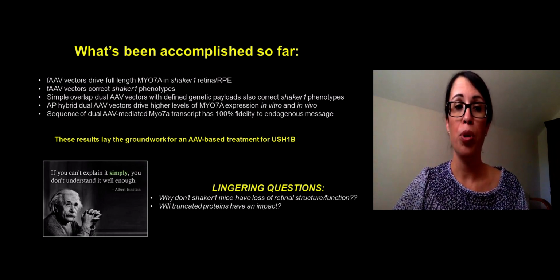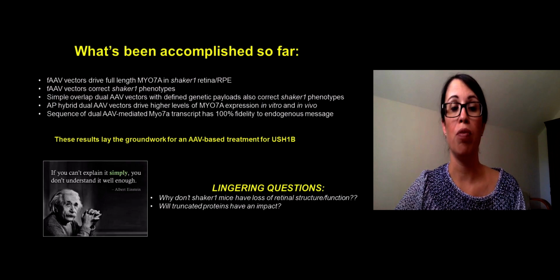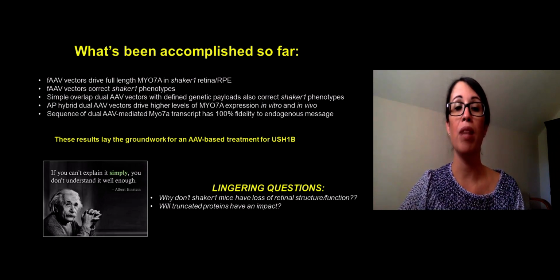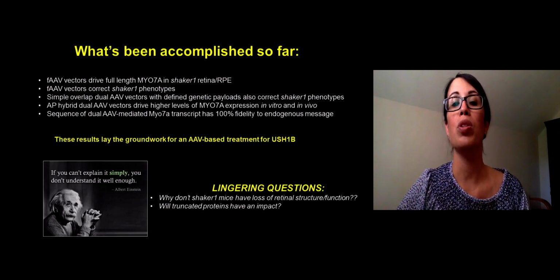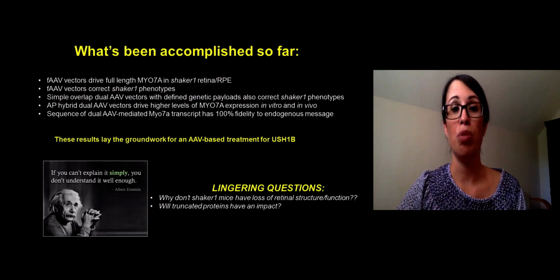So what had been accomplished at this point so far? First, we showed that fragmented AAV vectors were capable of driving full-length myosin-7A protein in the Shaker1 retina. We also showed that these fragmented AAV vectors could correct the Shaker1 phenotypes. We also showed that simple overlap dual AAV vectors with defined genetic payloads could also correct the Shaker1 phenotype. Using a more efficient dual vector platform, the AP hybrid dual vector platform, we showed that we could drive even higher levels of myosin-7A expression both in vitro and in vivo. And importantly, we also showed that the sequence of the dual AAV-mediated myosin-7A transcript was 100% normal. So we felt strongly that we had laid the groundwork at this point for development of an AAV-based treatment for USH1B.